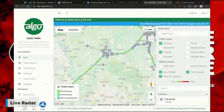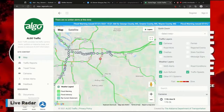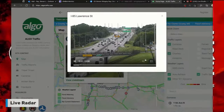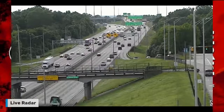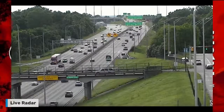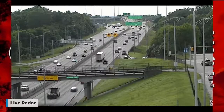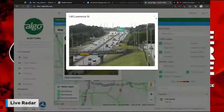And a couple more stops. This is I-85 South in downtown Montgomery, and this is going towards the Auburn, Opelika area. And as you can see right now, traffic is getting a little bit hairy out there. So make sure if you're down there in Montgomery, it's going to be a dry drive home for you. Just please make sure you use extra caution because there's going to be a lot of people on the roads going home in and around the Montgomery metro area.